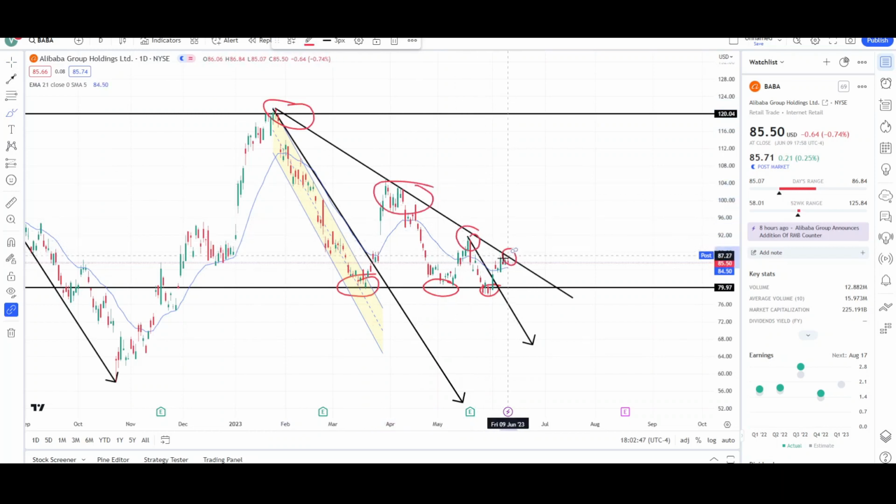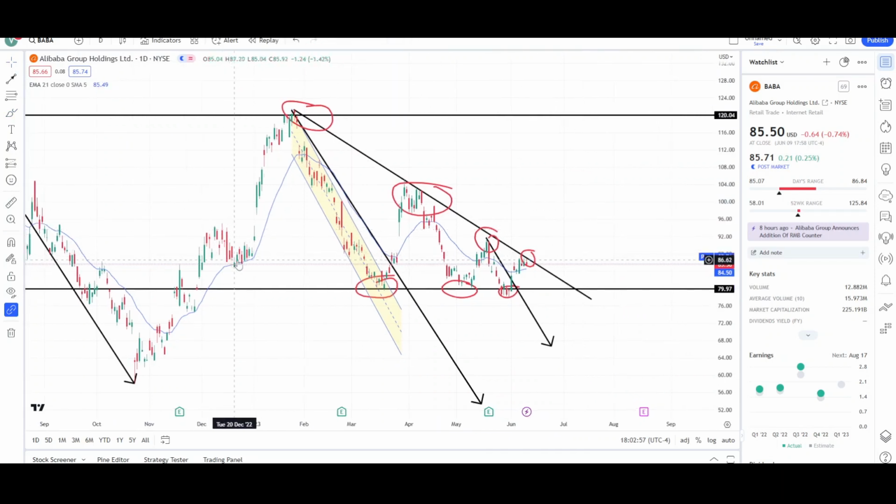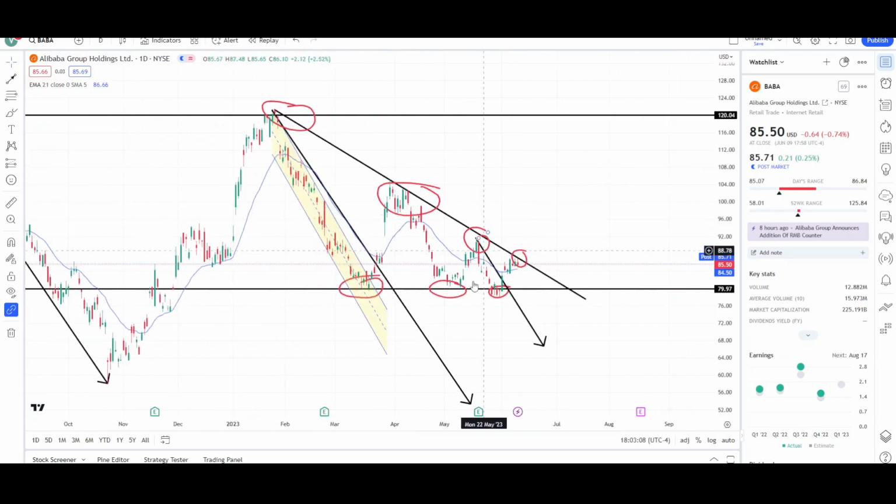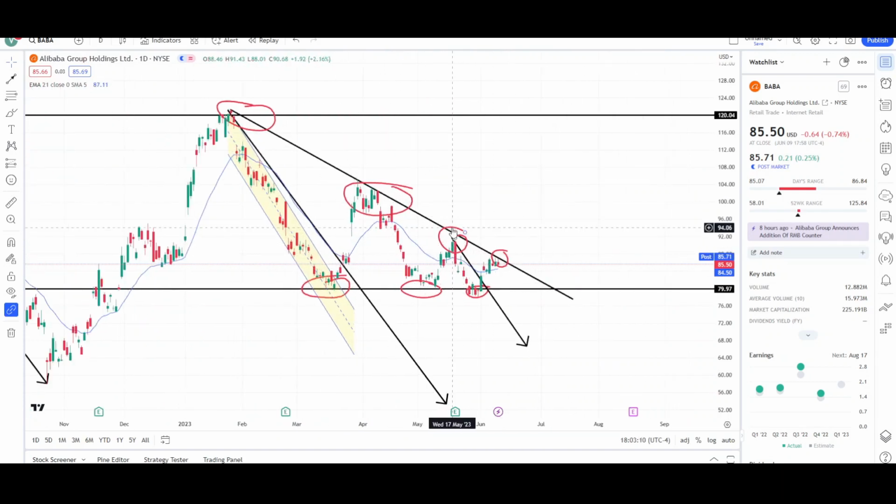So right now we'll see if we just start dropping lower, or this $80 level is going to hold and we're going to shoot up higher. So right now it's just a guessing game. It's just a waiting game. If you bought at the end of last year, you basically break even. So price really hasn't done much in the grand scheme of things. So again, this is kind of a waiting game if you own Chinese stocks. So we'll see what can occur. But right now I'm neutral.